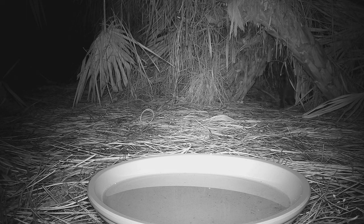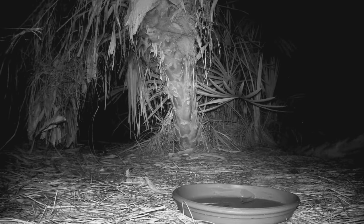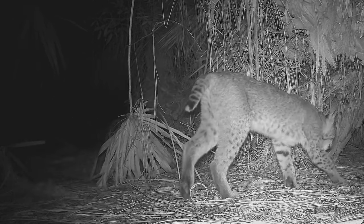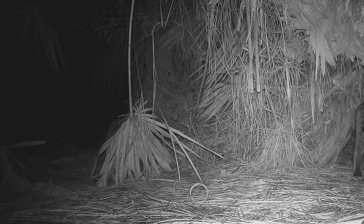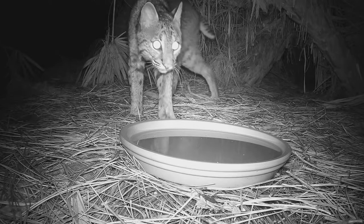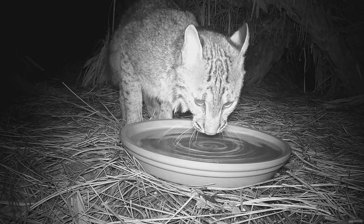Mothers choose a secluded den, usually in a hollow log or dense vegetation, to raise their litter of kittens. Bobcat kittens weigh 10 to 12 ounces at birth, open their eyes after about 6 days, and are weaned between 3 and 4 months of age. When the young bobcats are about 5 months old, their mother begins to teach them how to hunt for food. When they reach 8 to 11 months old, they will be abandoned by their mother to fend for themselves.